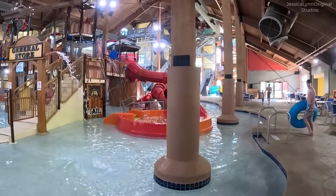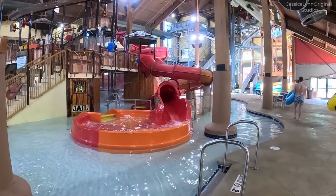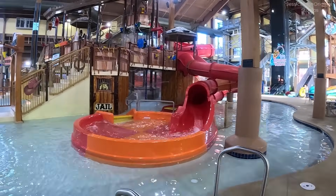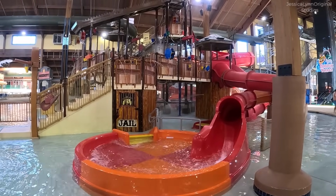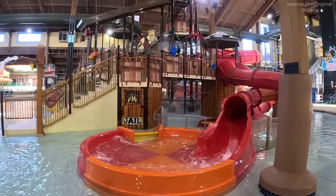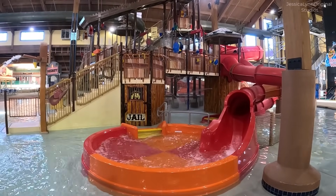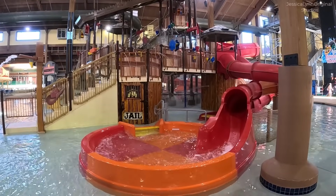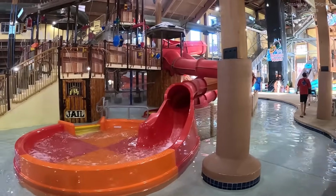Now, this is one of those slides that the first time my kids did it, they laughed so hard. It's almost like you're getting flushed down, if you will. So you come down the red tube, you come all the way through, and then you kind of spin a little bit before getting up and out. Really fun. I haven't seen one of those in an indoor water park in a long time, so it was really fun to have such a different kind of adventure.